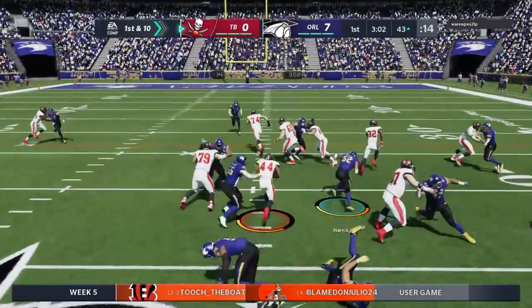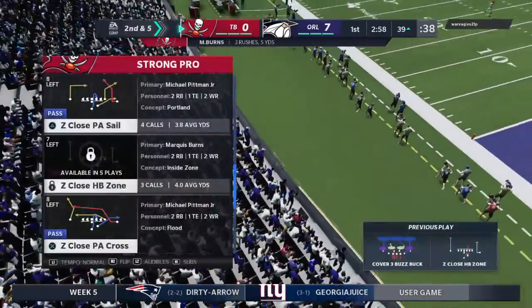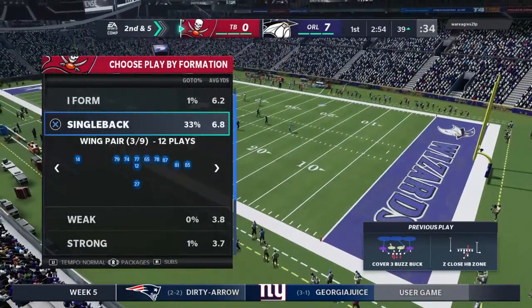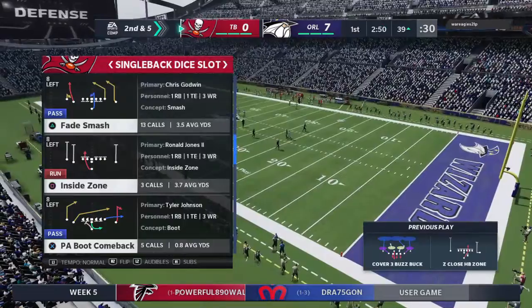Now a handoff here to his running back. And he'll work free from one tackle, but that's about all as he's taken down. 5 yards is the tally on first down. That brings up 2nd and 5.